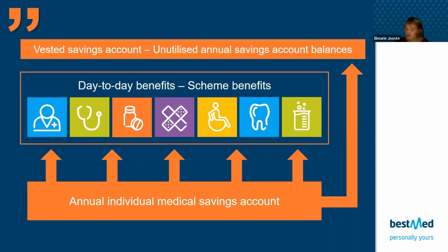And in the previous session we had this afternoon, members asked, when are you paying something from your savings, and when is it paid from your day-to-day benefits? Now, the Pace2 and the Pace3 benefits, the structure looks exactly the same. You have an annual savings at the bottom, and then on top of that, once your savings is depleted, you have day-to-day benefits or scheme benefits. And then you have a vested savings, but we will explain that to you.